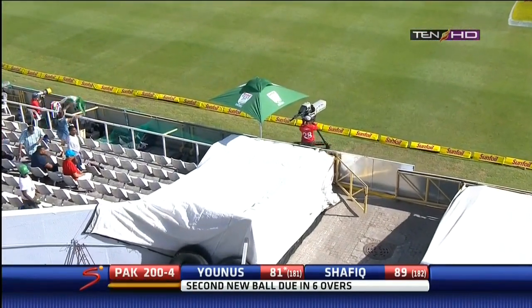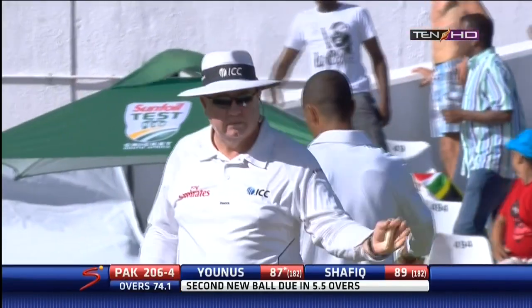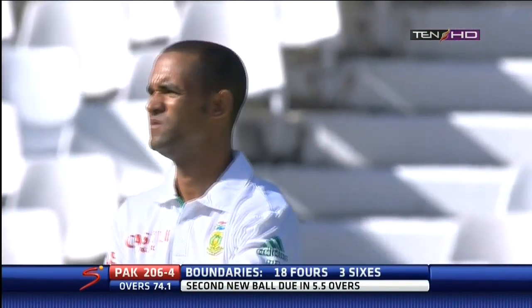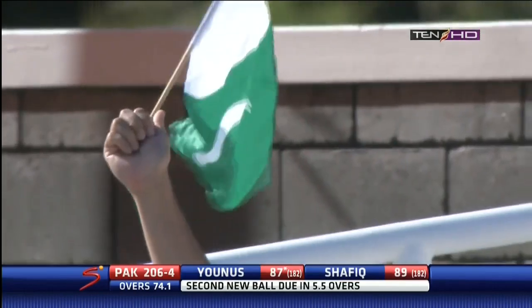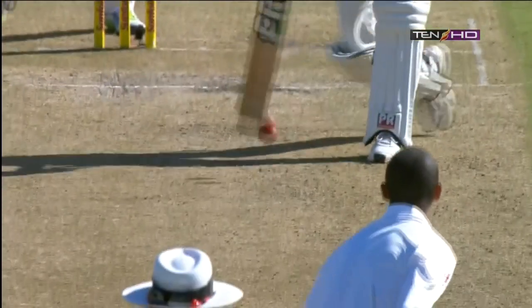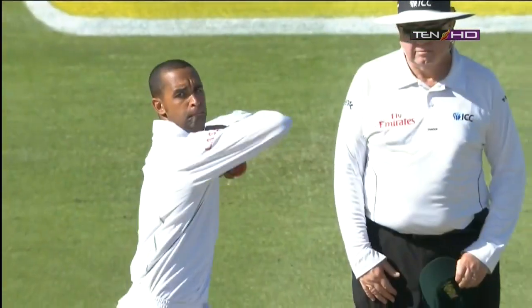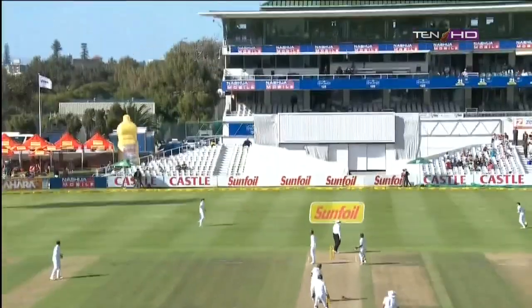Superbly struck. Wonderful use of the feet by Younus Khan. Peterson coming over the wicket. I said with day one, there's not much rough outside that leg stump. It's inside it. Hits it straight back over Peterson's head. Wonderful stroke. Such good use of the feet.